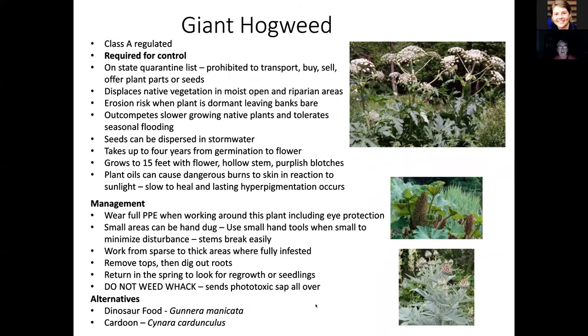Giant hogweed, another plant, same family, umbrella-shaped flower, grows along stream banks, roadsides. This is a class A regulated weed required for control, causes terrible burns if you get the oil on your skin and in sunlight. You could get scarring, you can get burns that have disfiguration, hyperpigmentation, which can occur for many years. So it's not a fun plant to play with.